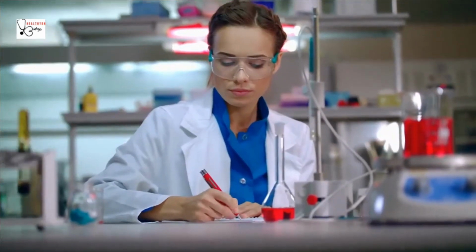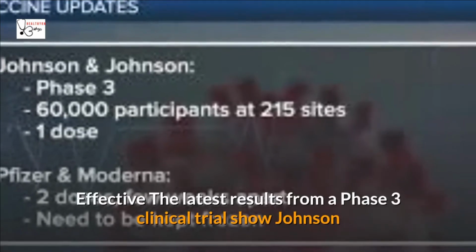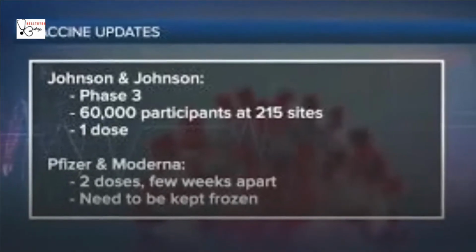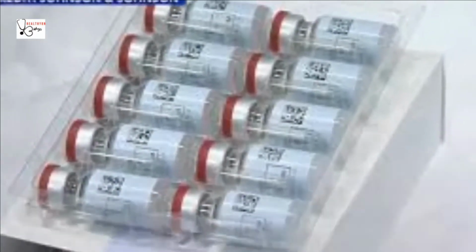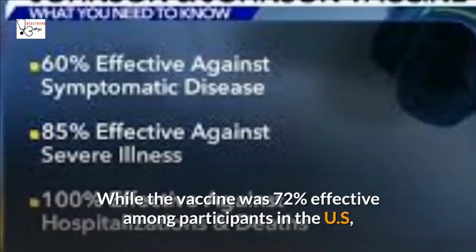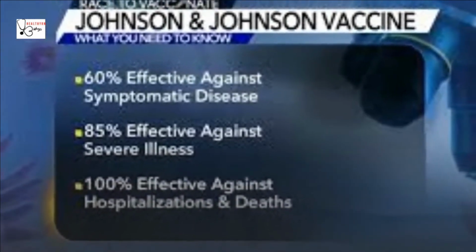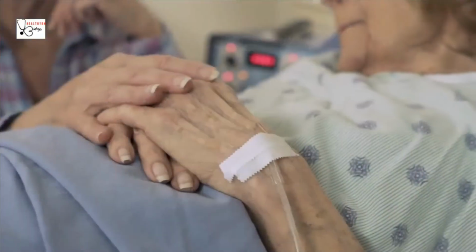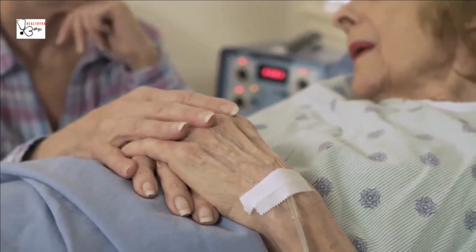Early data shows the Johnson & Johnson COVID-19 vaccine is 66% effective. The latest results from a Phase 3 clinical trial showed Johnson & Johnson's one-shot coronavirus vaccine is 66% effective against moderate to severe COVID-19. The results are reflective of the vaccine's effectiveness globally, and show levels of protection are different around the world. While the vaccine was 72% effective among participants in the US, it was only 57% effective among participants in South Africa, where a highly transmissible SARS-CoV-2 variant first emerged. Notably, nobody in the clinical trial needed to be hospitalized for COVID-19, and nobody died of the disease.